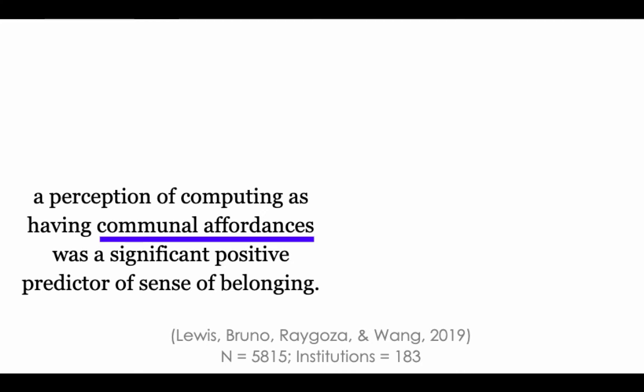Communal goals are particularly interesting in the STEM context because people from groups frequently identified as underrepresented in computing are more likely to endorse communal goals. For example, Black people, Latinx people, and Asian people are more likely to endorse communal goals than white people. Women are more likely to endorse communal goals than men. And first-generation college students, that's students who don't have a parent or guardian who has completed a 4-year college degree, are more likely than continuing-generation college students to endorse communal goals. So there are different patterns of communal goal endorsement. And we found that believing that computing will allow you to pursue communal goals predicts a higher sense of belonging in computing.